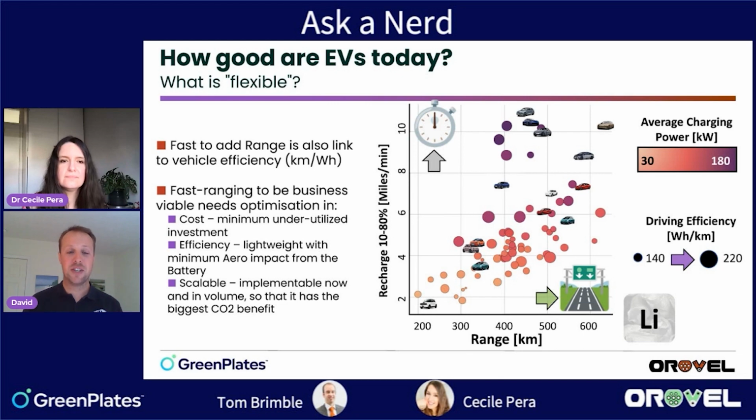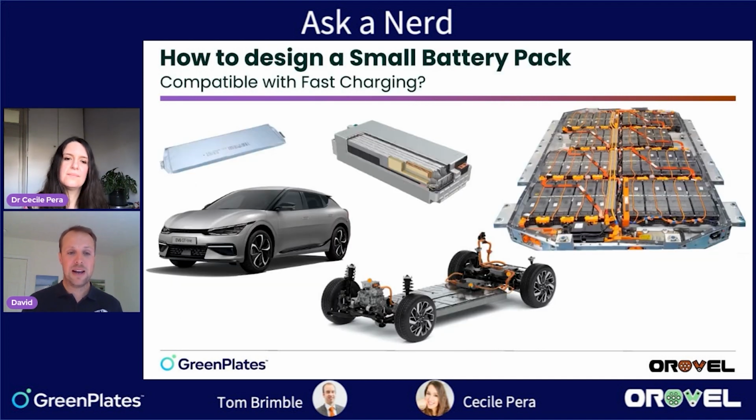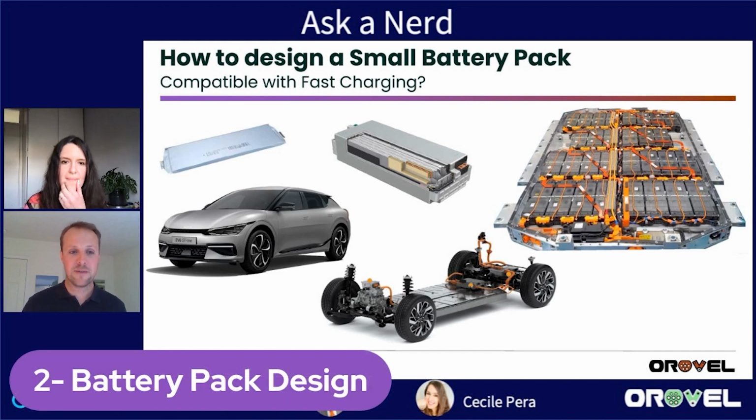So for cost efficiency, can we get a smaller battery and make better use of it within the vehicle? The key to unlocking that is to be able to recharge quickly. If we can get to the point where we can recharge a decent number of miles within the time of a normal rest break at a service station, then we're truly making a vehicle that's as flexible as the internal combustion engines that they're going up against.